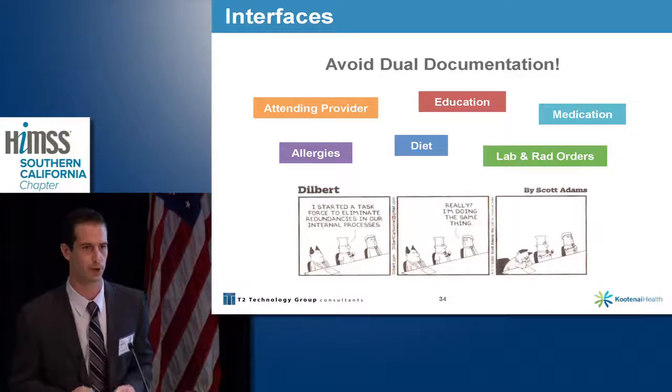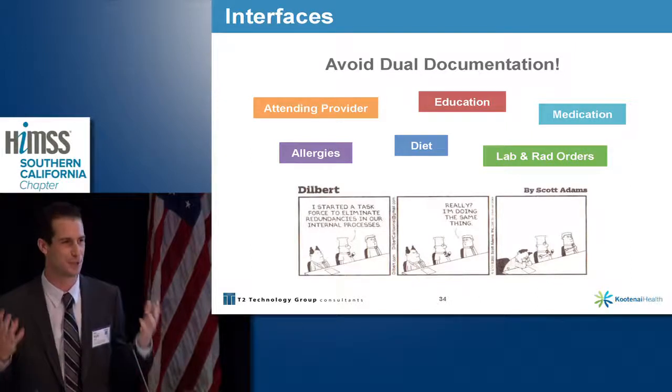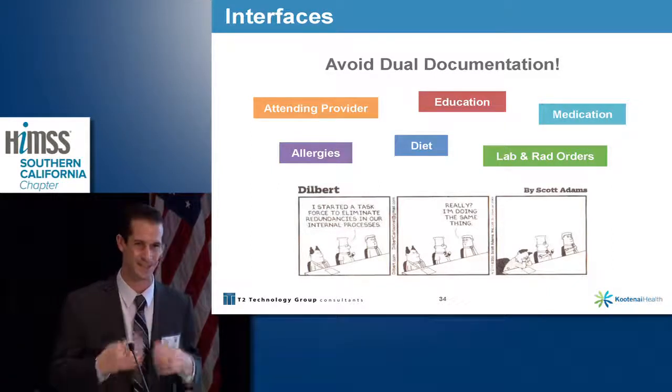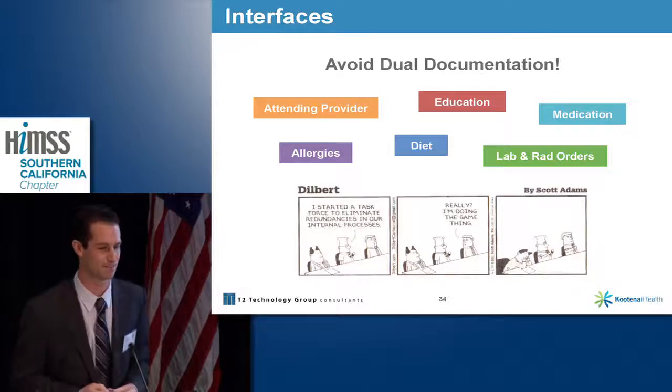It's a pretty crucial part, and Dilbert always says these things pretty well. Who wants to do something that they find out was just done by somebody else and somebody wasted their time? Redundancies, we want to get eliminated, and interfaces really allowed us to do that for this type of system.